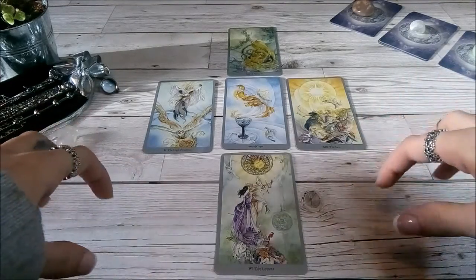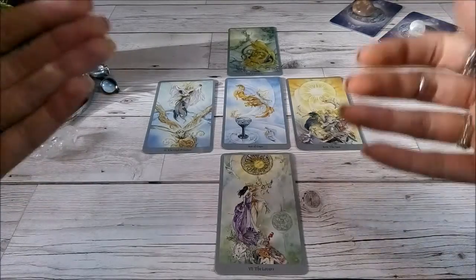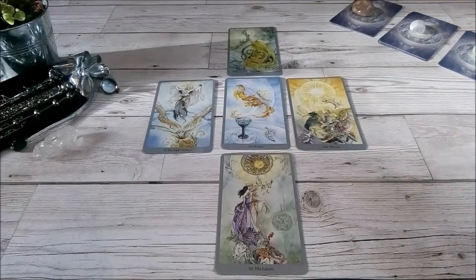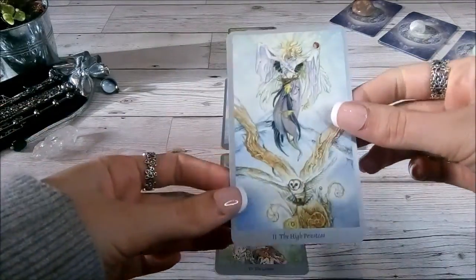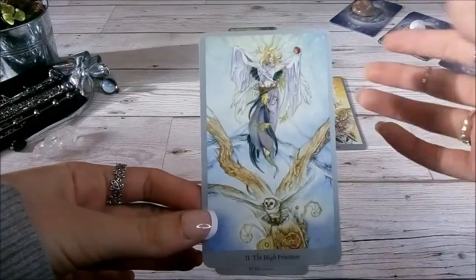So you need to start coming out of your shell a little bit more as well. Go out, socialise and gain that confidence. So we're going to move on to card number 2, which is the High Priestess. And this represents behavioural patterns.